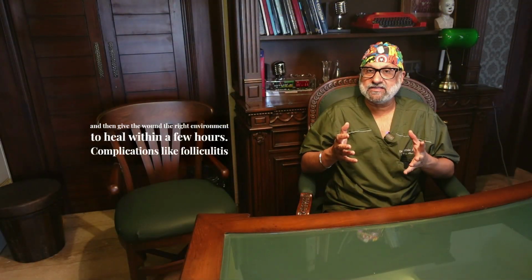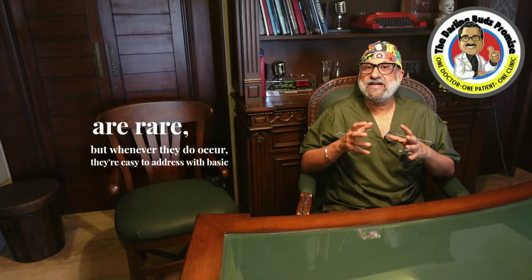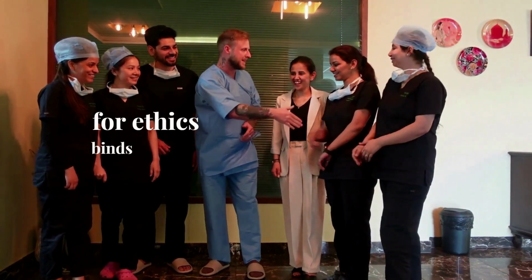Complications like folliculitis are rare, but whenever they do occur, they're easy to address with basic hygiene and a short course of antibiotics. I have yet to see in my practice, and I have been doing body hair transplants for almost 15 years now, a patient who worries about his visible scarring once the healing is complete. For ethics binds my practice.